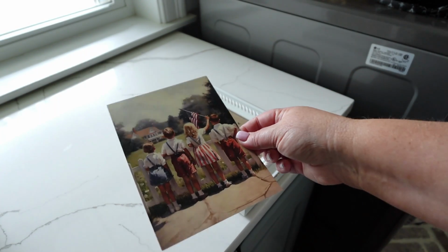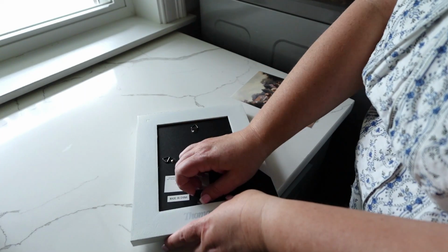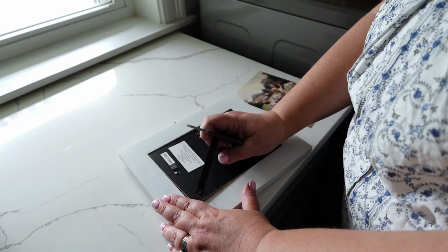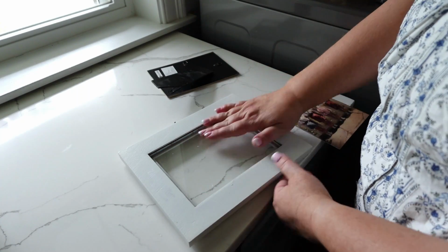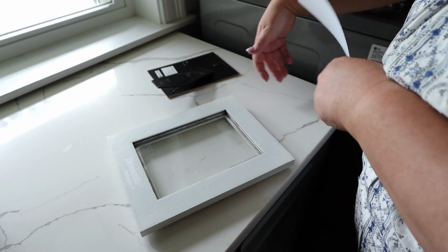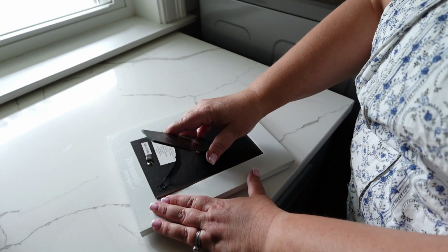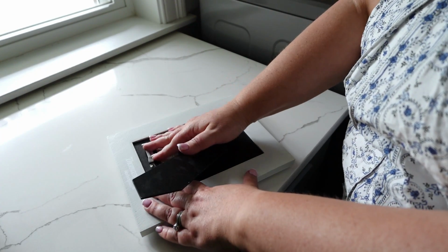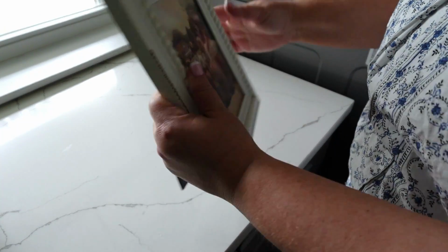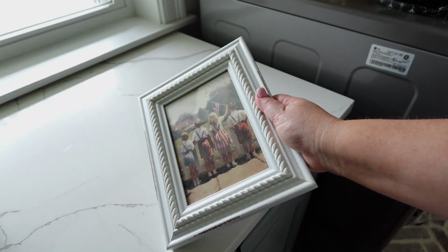In a recent haul, I shared with you these beautiful prints that I picked up, and I'm starting off with this one here. It's a 5x7 of these adorable little kiddos all dressed up for the 4th of July. And I'm just placing them in this picture frame that I picked up at TJ Maxx. It usually lives in my bedroom, but for now we're going to use it here in the entryway, and I think it looks so very sweet and very vintage.